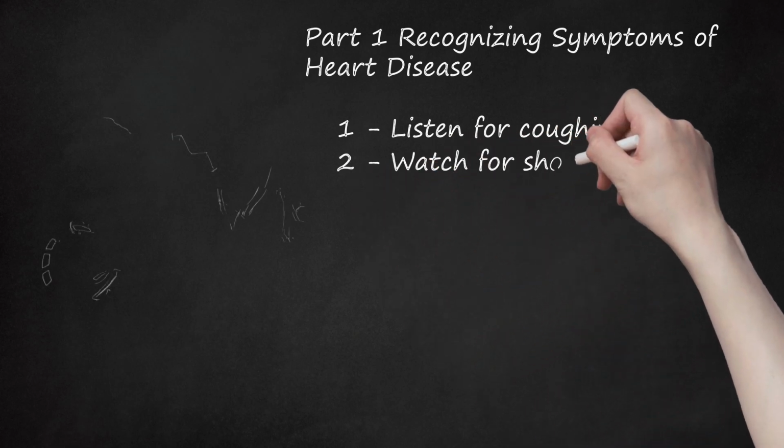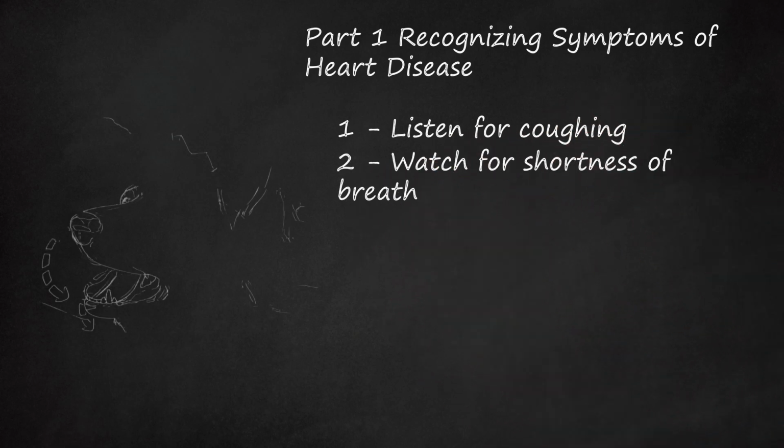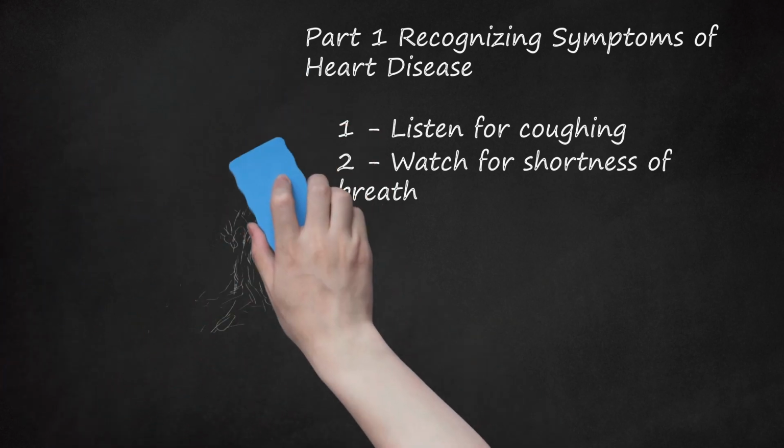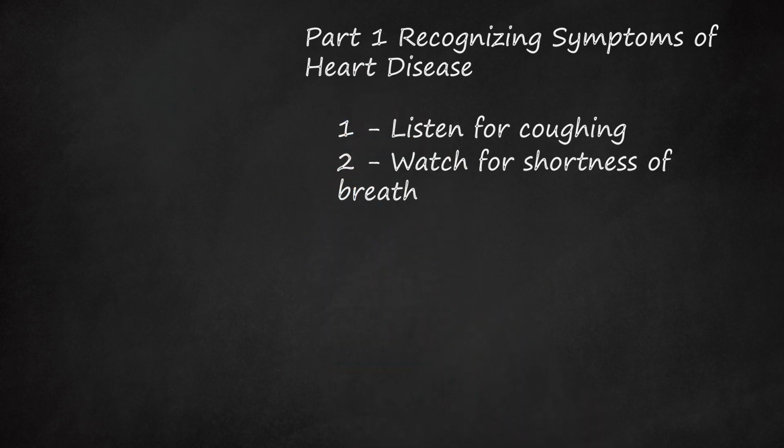2. Watch for shortness of breath. If your dog is short of breath because of a heart condition, he'll breathe quickly. The lungs may be filled with fluid and his breaths may seem shallow and rapid. This is because the ability of his lungs to absorb oxygen is compromised. Normally, a large breed dog takes up to 25 breaths a minute at rest.